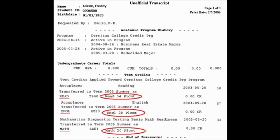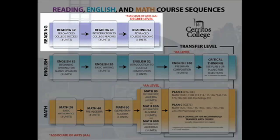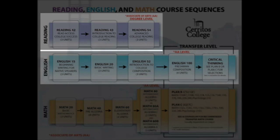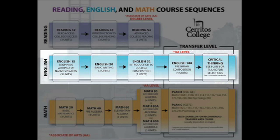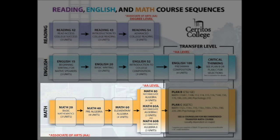level coursework. Each of these classes actually fall into the basic skill category, meaning you are strengthening your skills in preparation for the rigors of higher level classes. As you may recall from the transcript, this student placed in the Reading 54 along the range of Reading 42 to Reading 54, in English 20 within the range of English 15 to English 100, and Math 20 within the course sequence of Math 20 to Math 80 or 80B.